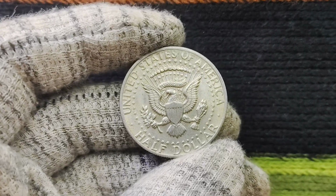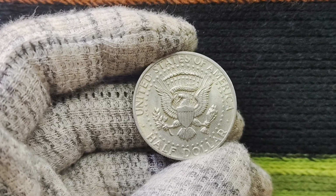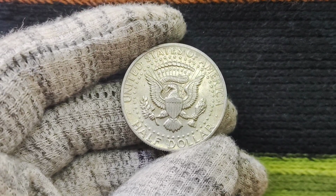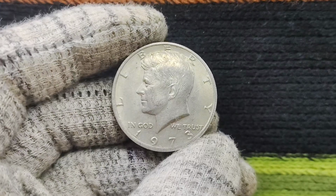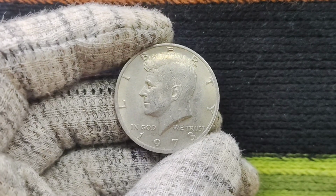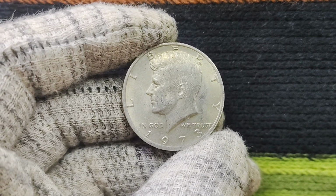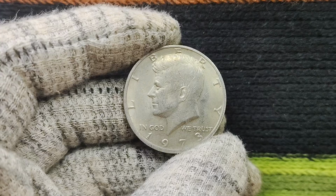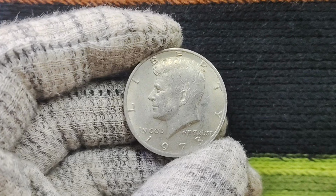The 1973 Kennedy half-dollar is often overlooked by collectors. It's a coin most people are familiar with, but for the vast majority of collectors, it's simply another half-dollar from the 1970s. However, there's a specific version of this coin that can fetch an eye-popping amount on the market, a version that has no mint mark. So, what makes this particular coin so valuable?